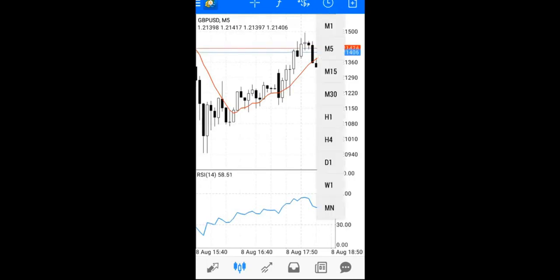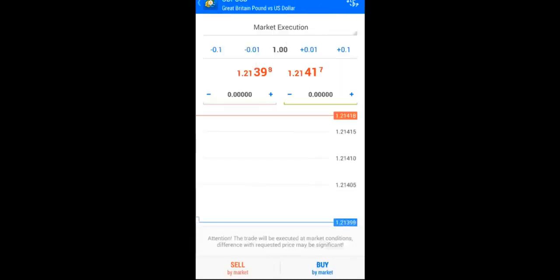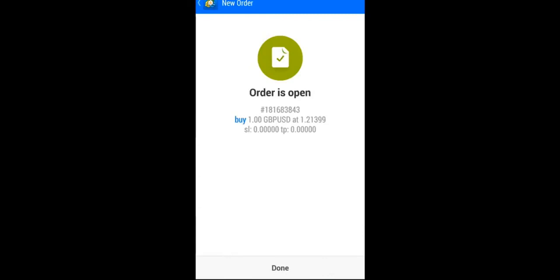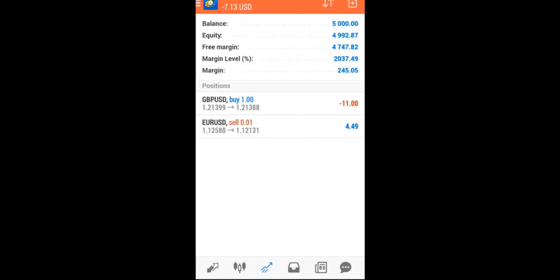We have 1 minute charts all the way up to monthly charts here. And to place a trade, you can simply click on the plus button. In this instance, we can just click buy at market and the order is open. So we can go to the portfolio window here, which is the arrow, the third icon in, and then we can actually see here that it provides some good details in regards to our trading activity.